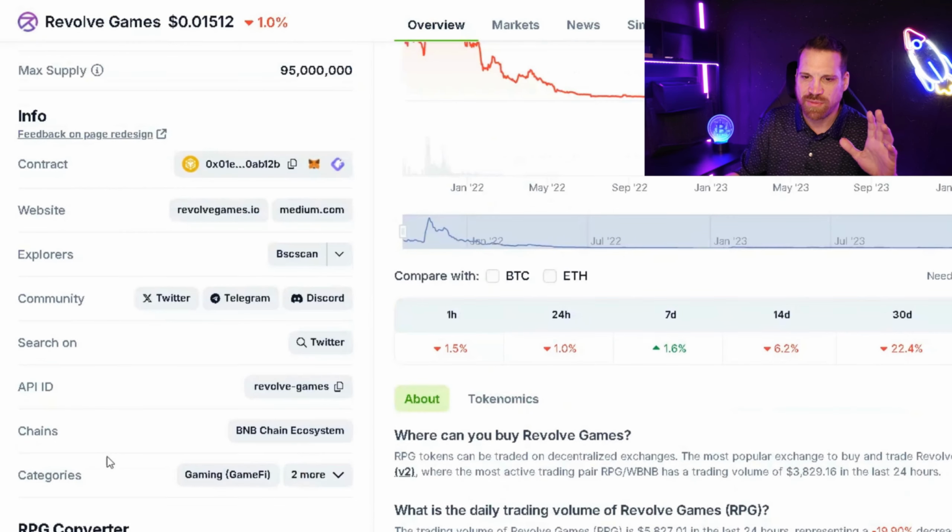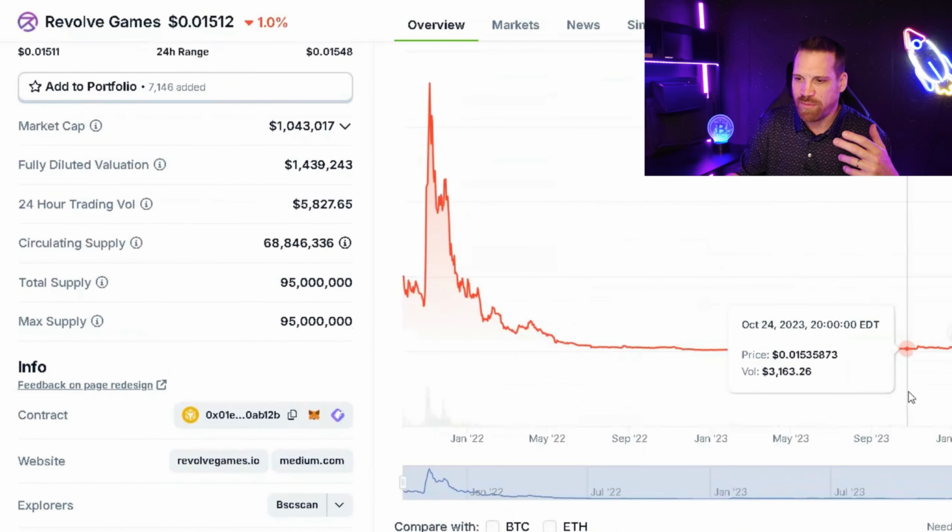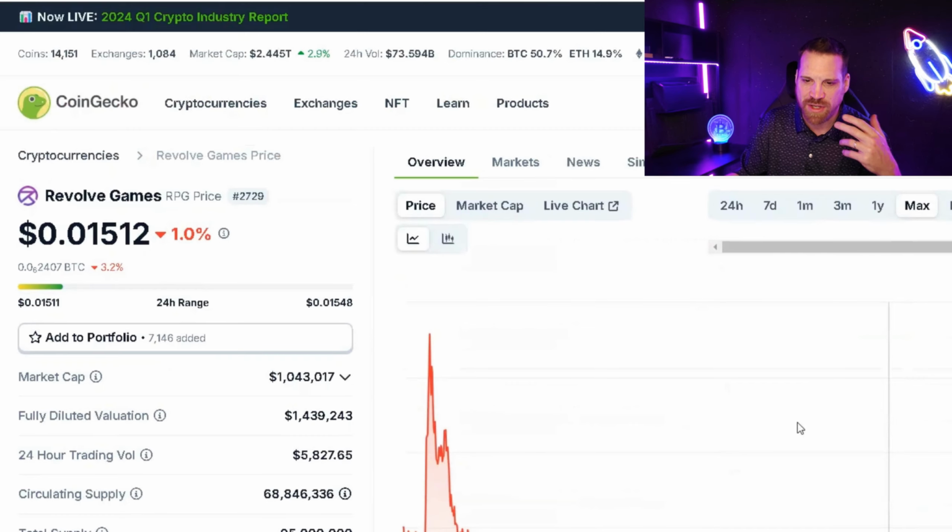So this is one that you guys want to just keep an eye on. Maybe you don't want to add it to your portfolio yet, but keep an eye on it and see what's going on with any exchange listing, because I think if they do get an exchange listing, this is one that could take off and do really well.